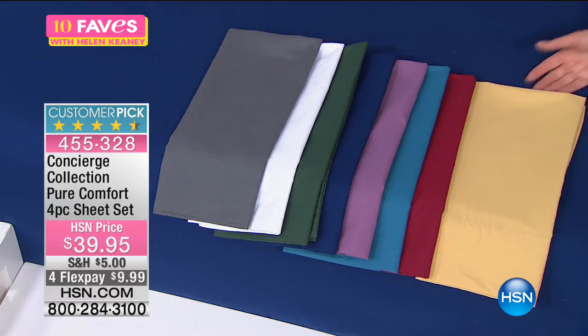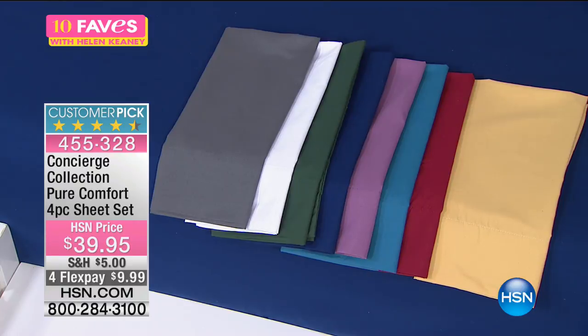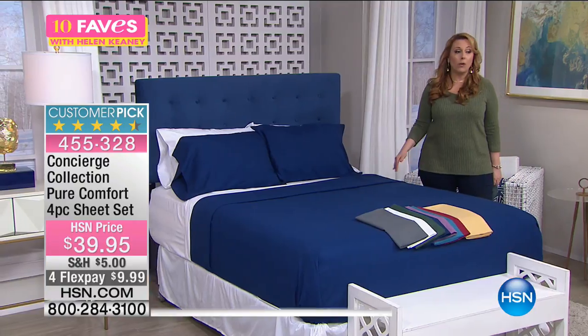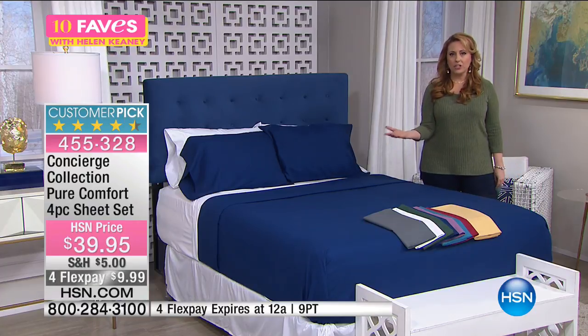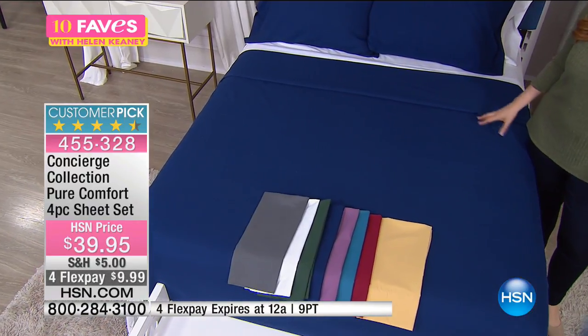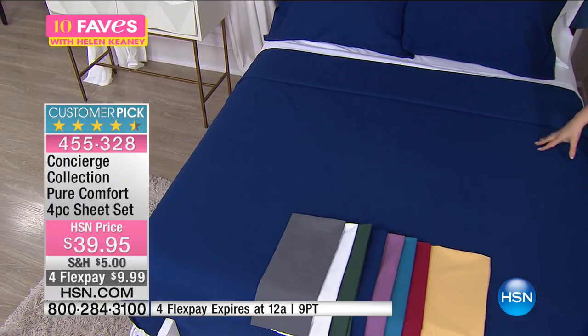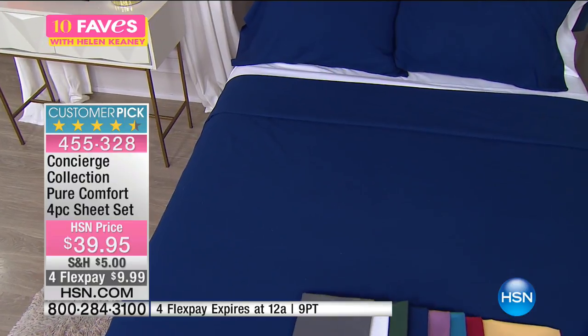$9.99 on FlexPay. Shipping and handling is $5, and the total price is $39.95. But we are talking about microfiber. When you open up the package, you don't have to wash it three or four times to get it kind of soft enough to go in the bed like cotton. It feels soft right out of the package. This is on the higher end of our microfiber.